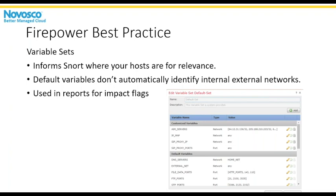So for most deployments, you would set your home net to the internal networks that you have. If you want to send me some information about your deployment, I can tell you a little bit more, because if you have a complicated deployment, you might well want to set them slightly differently. There's a couple of different factors that you have to take into account. But I would say for most deployments, including a firewall with an internal and a DMZ, you would set your external net to any and your home net to the actual internal networks that you have.